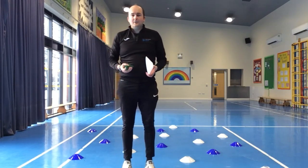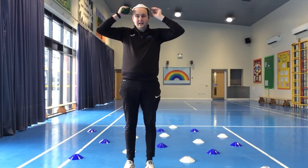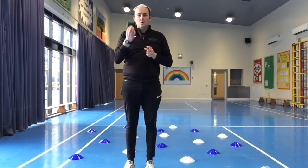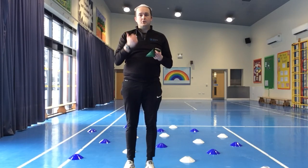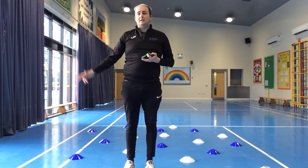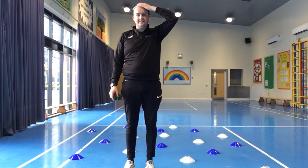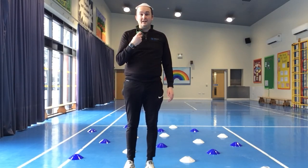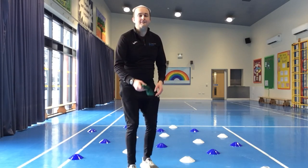But rather than just carrying your treasure back, I would like you to see if you can balance your treasure on your head and show me a skill with your beanbag piece of equipment that you're using. It could be a dribble, it could be throwing and catching, okay, it could be balancing. So you're going to balance your treasure and you're going to show another skill with your beanbag. So I've decided I am going to balance my beanbag on my foot.